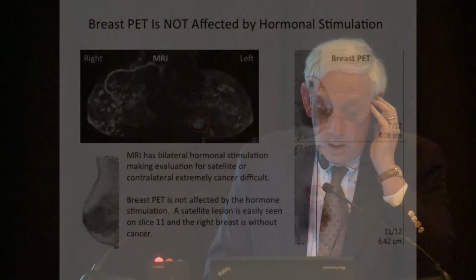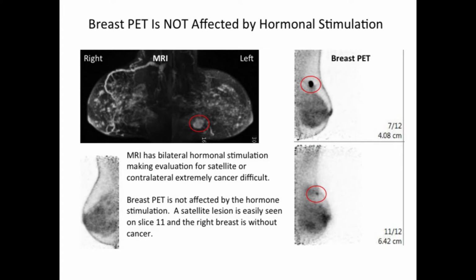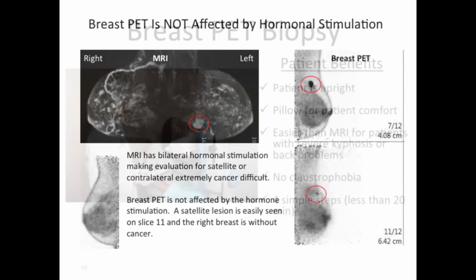It's rather easy to interpret the PET. Our radiologists really enjoyed looking at these. They found it much easier to interpret than breast MRI. And again, not affected by hormones. Look at this very busy MRI. That's a nightmare for a radiologist to read an MRI like that because of so much uptake in that breast and because of the hormonal situation for that patient. But the breast PET clearly cuts through all of that.